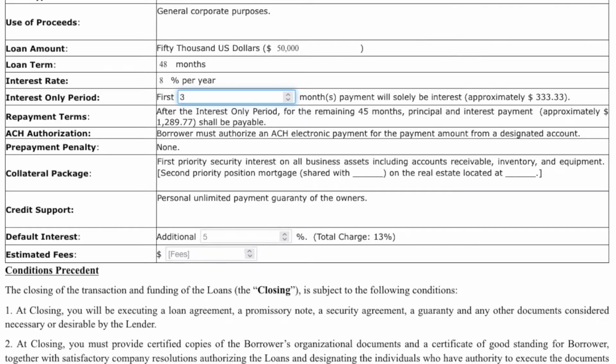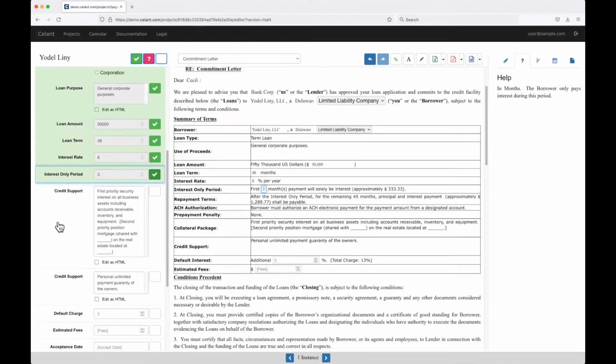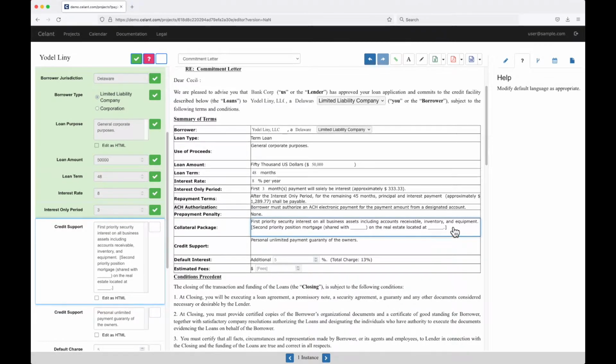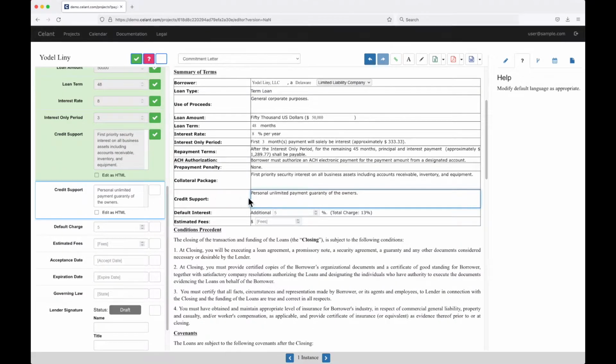By the way, notice how the application is calculating the interest and the repayment amounts here. Moving on, credit support. Let's say that there is no mortgage on this one, so we'll just delete the mortgage. Okay, personal unlimited payment guarantee of the owners.